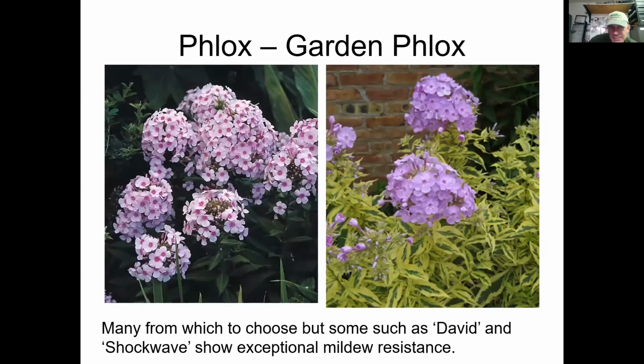Upright phlox. A lot of these get powdery mildew, but we've got more and more varieties that don't. And we have a lot of varieties that will start blooming earlier now. Some of these have already started blooming and will keep blooming through the rest of June, through July, into August, and even early September.